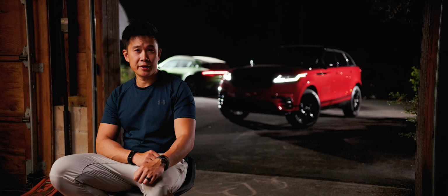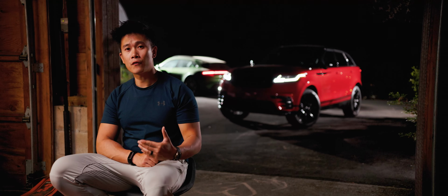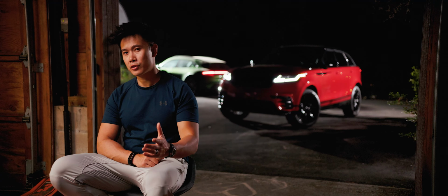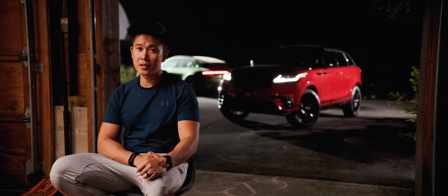Despite having a pretty mediocre time with this particular Velar, part of me still wants to properly experience the SVR version of the car because I know that it's going to be a completely different animal. But for those who are on the fence with this one, and you want a luxury SUV, but you want something a little bit more interesting than your run-of-the-mill Beamer, Benz, or Audi, I would say skip the Velar and maybe take a look at the Porsche Macan instead.